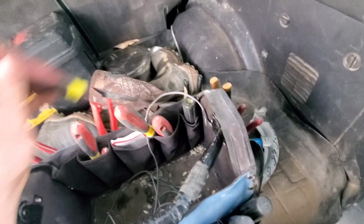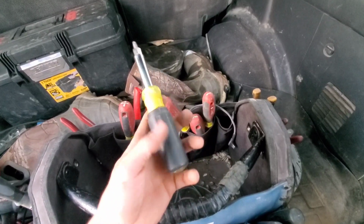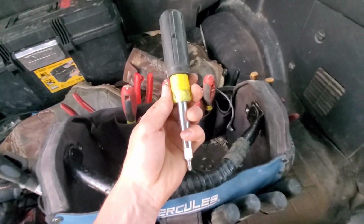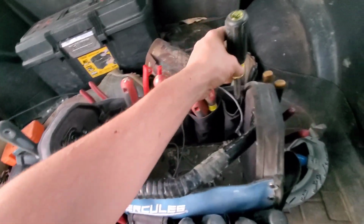And then we just have the 11-in-1 that has all these different bits in it that I carry on me daily. This is a Klein. You can get about any of them. These are not something you're going to depend on daily, so you don't have to get the best quality. Even Harbor Freight makes a decent one.